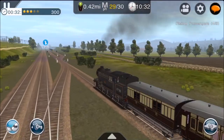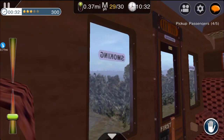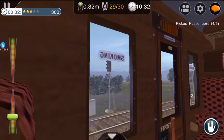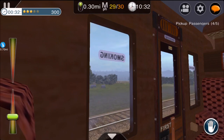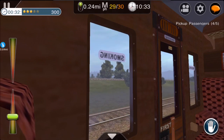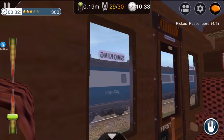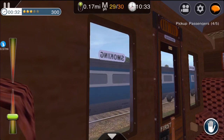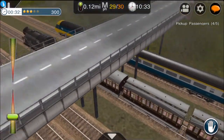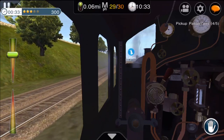There's another HST. Where's the HST reflection? It should be right near anywhere. Now. Oh crap. Oh, here it is. Okay, just look at how amazing this HST is. I want to drive the HST for a scenario.